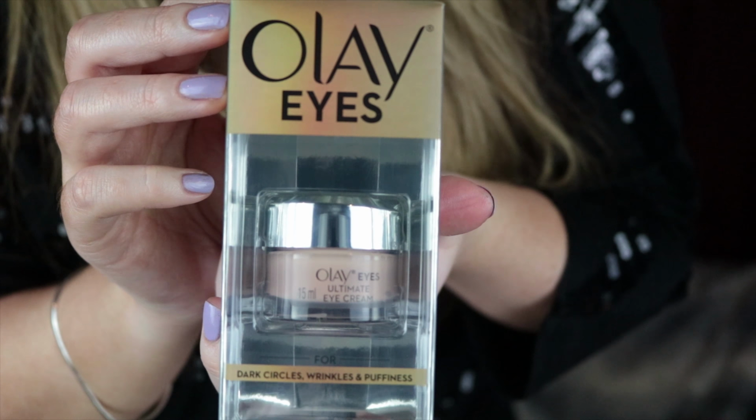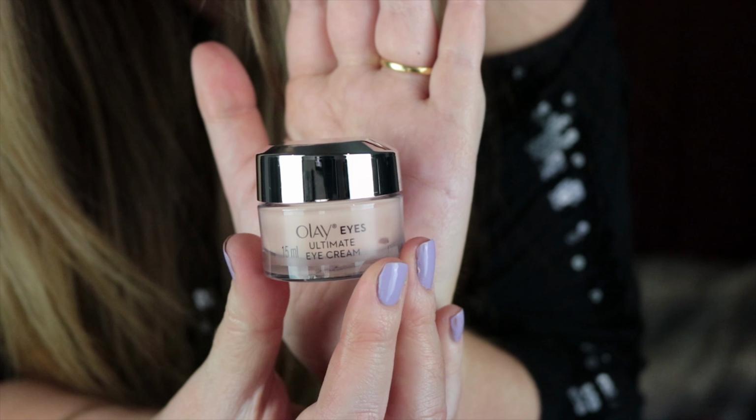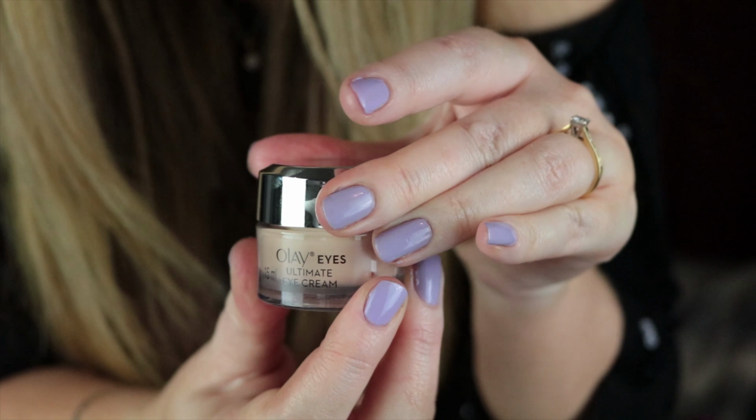I was wanting this so bad and I am so stoked that I have this. Yes. So it is the Olay eyes. Let's open it. Very exciting. Ah! Like Christmas. Ooh, fancy. Very fancy. Look at that. Whoa. That's pretty flash. Ooh, that is pretty nice looking. Look at the lid. Oh, glass. Let's open it up.